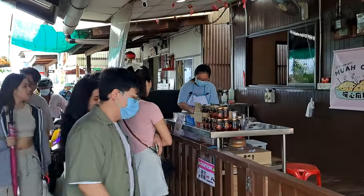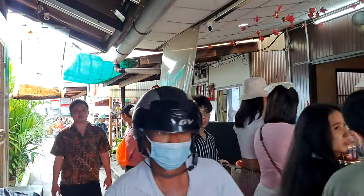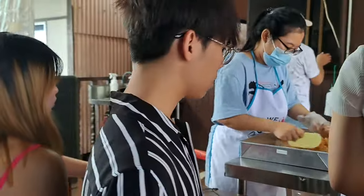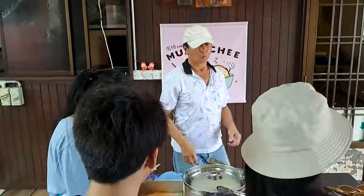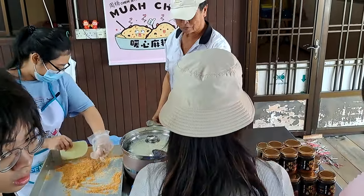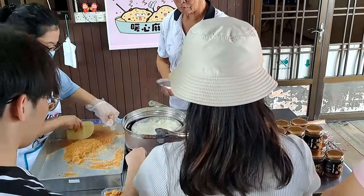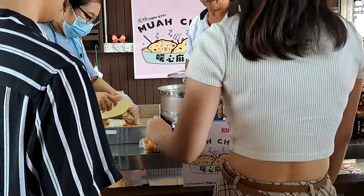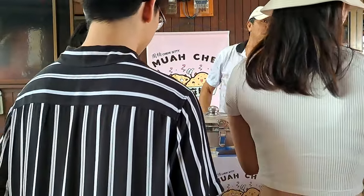Oh, let's try this. Oh, I can feel a good smell. I got so many people. What is this? It's called mochi. Mochi? Yeah, it's something like a glutinous rice ball. Is it a bit fishy or not? No, no, it's just flour with peanut powder. It doesn't have any fish taste, right? No, no, no, it's sweet. Sweet. It's a kind of sweet.